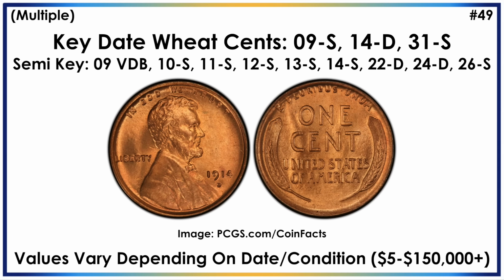And I'm going to try to go pretty quickly. Number 49 are different key date and semi-key wheat cents. Wheat cents were made from 1909 to 1958 with this wheat reverse. The first year that they were made, 1909, they had the S mint mark below the date, and if it's not there, it means it was minted in Philadelphia. But you want to be looking for 09S, 14D, and 31S, which are the key dates, and then the semi-keys are the other ones that I listed, and those are just going to have a good bit of value, but they range from $5 and then in really nice condition, hundreds of thousands.